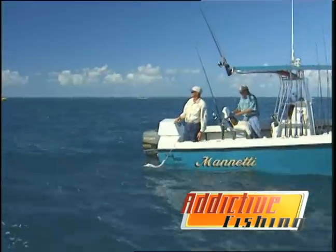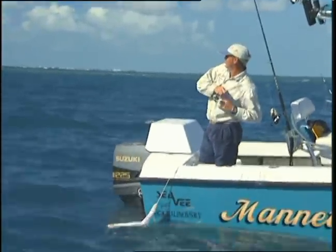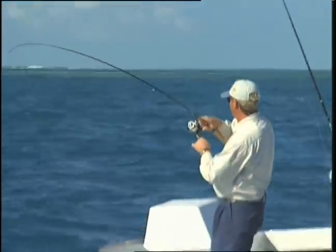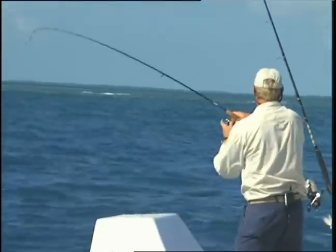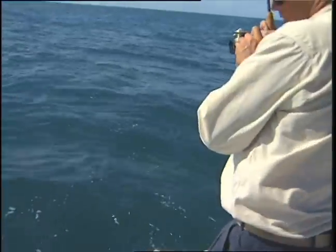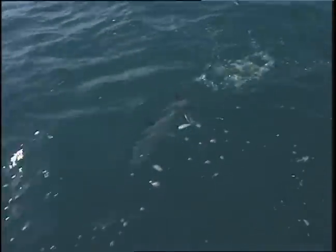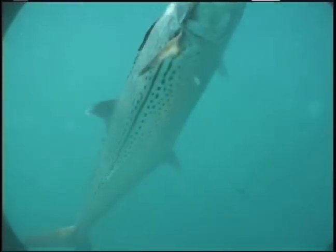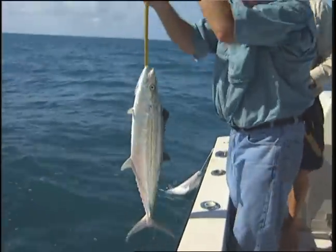See that? Yep. There he is, right there. Don't know what it is. What a ball. Come out here and catch a ton of fish. A little Cero. Nice Cero, big one. Nice Cero. That's going in the box. Cero. That's mackerel. A nice Cero mackerel.